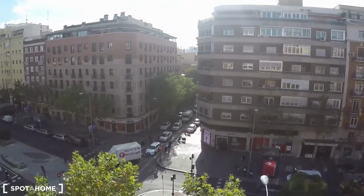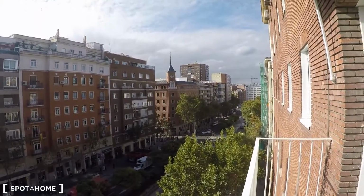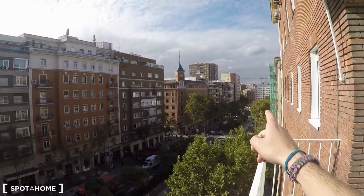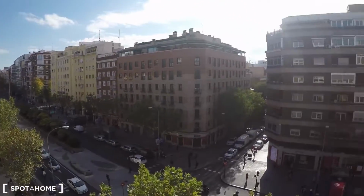And the underground is right here, over there, just a couple of steps, you can see it from this property. Over there you have a hospital as well, Fundación Jiménez Díaz, so in case you are a doctor, this can be your place, of course. And it's a great area surrounded by universities, as I told you.